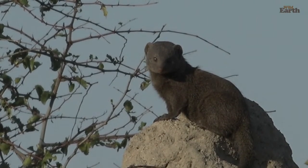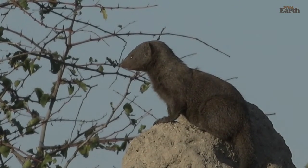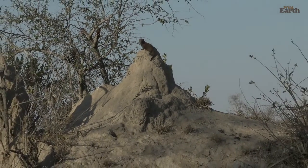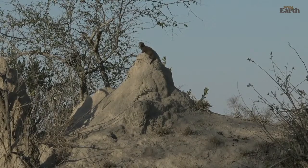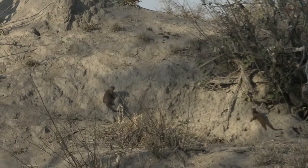So mongoose actually belong to the family Herpestidae. And we have the slender mongoose, the Meller's mongoose, banded mongoose, white-tailed mongoose. So there's actually a lot of different species of mongoose that we find out here. It's just the dwarfies tend to be the most common. They tend to really enjoy the camera. But yes, they belong to the Herpestidae family.